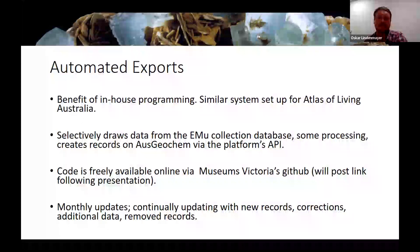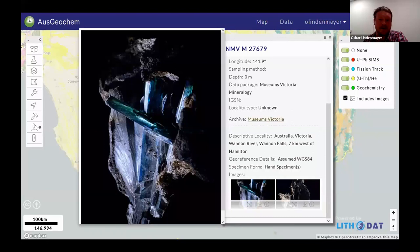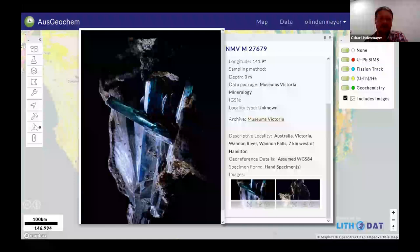So what you're seeing here is another really great customization that the AuScope Lithodat teams were able to put together. We have a lot of images in our database, and so they were able to build the infrastructure for us to export images, also putting in a filter. And you can see this really nice Vivianite specimen with images here.